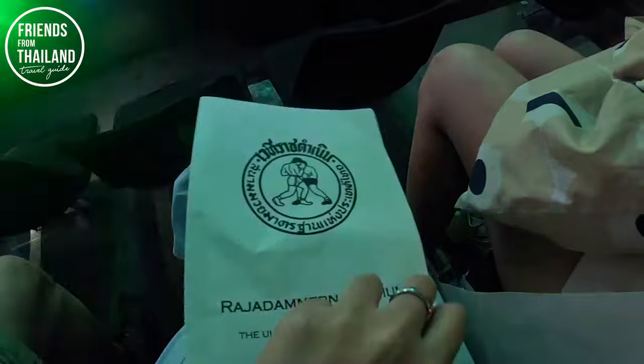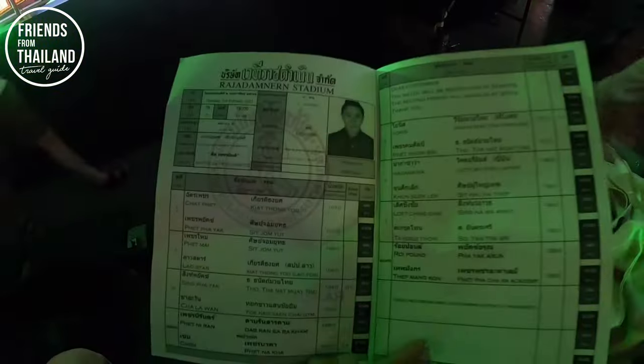Normally the fight will start around 6 p.m., but since we're here early, we're just gonna show you the handbook that they give us. The handbook tells you the names of the fighters, where they're from, and what time they will start fighting.